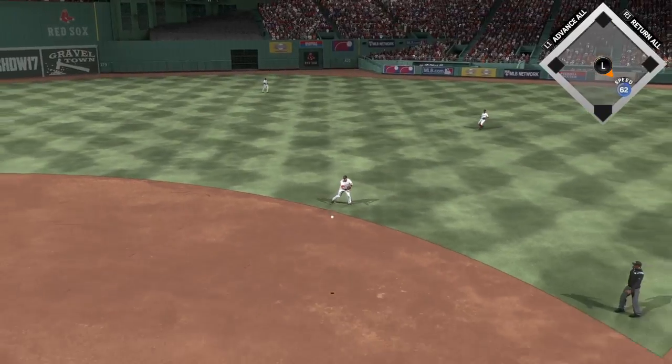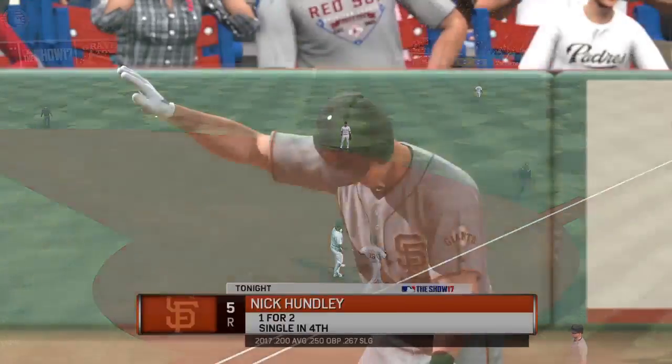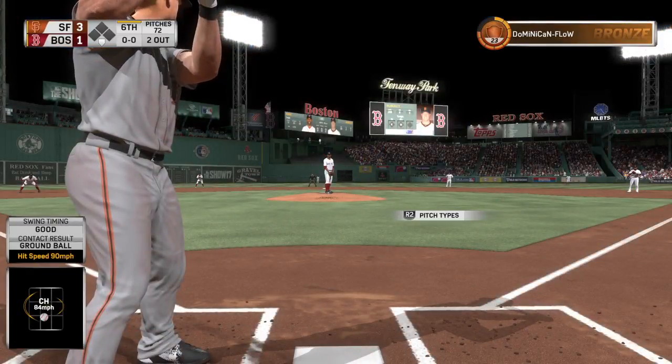Drilled to the right side. Flip from short right gets him, and there are 2 away. Now batting, digging in to try it again, hitter Nick Hundley. He's 1 for 2 in the ball game.